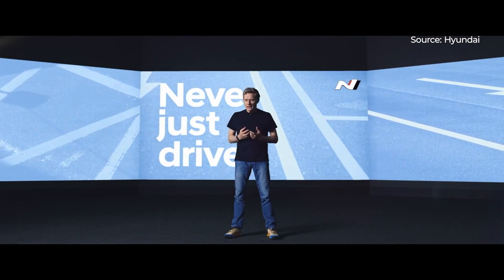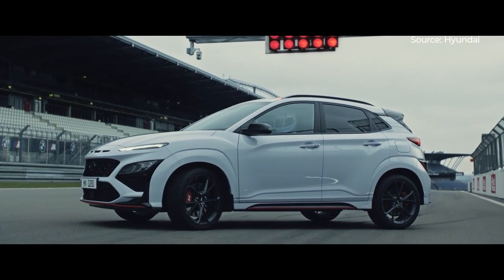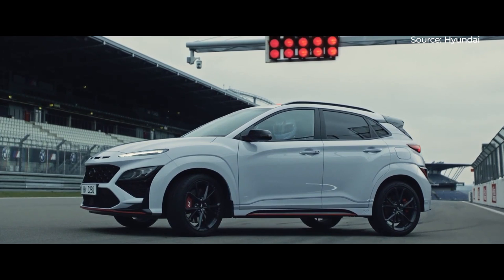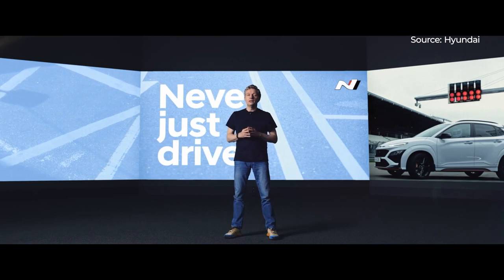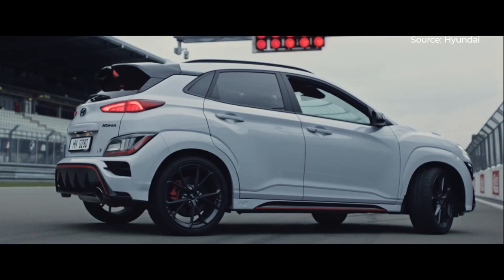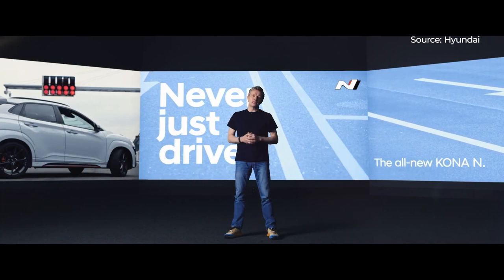Another thing you don't want to miss in the KONA N design is its exclusive new awesome color called Sonic Blue. We kept the N's signature blue hue and developed the most optimized color for the SUV body type. The KONA N is the very first and at the moment the only N model that can wear this Sonic Blue. A special new signature color for you, our enthusiasts.